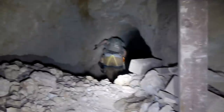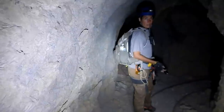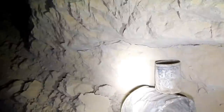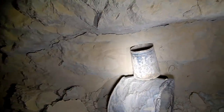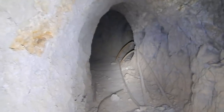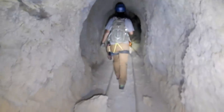Got to climb over this gobbing pile. Well, I don't think anybody's been down here for a while. A coffee can. What is it, coffee can? MJB. An MJB can, huh? Mm-hmm. Yeah. Sure enough is. And an old pail, galvanized pail. And a junction here. Let's follow the one to the right.